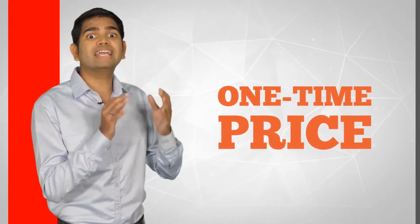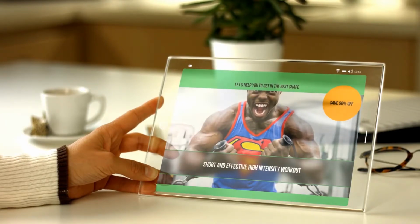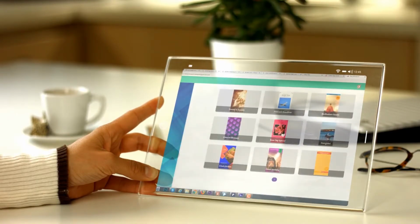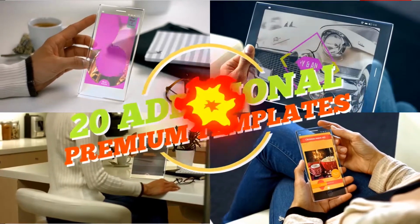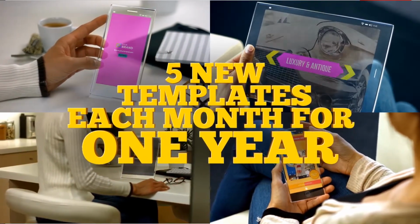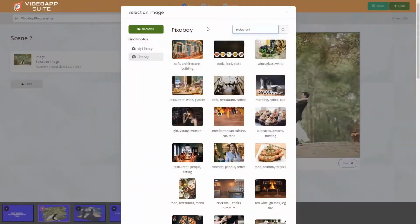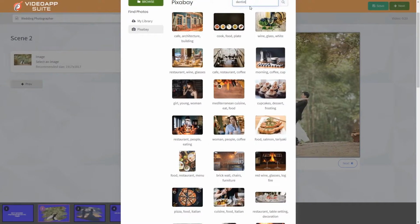Each month, for the next 1 year, we will deliver hot new video templates to you at no additional cost. All the templates are available in your Video App Suite dashboard, so you can start using them as soon as they become available. You can start unlocking 20 additional premium templates immediately today and 5 new video templates each month for the next 1 year. Plus, you also get to unlock millions of high-quality videos and images that are fully royalty-free to create high-impact videos for your clients and your customers.